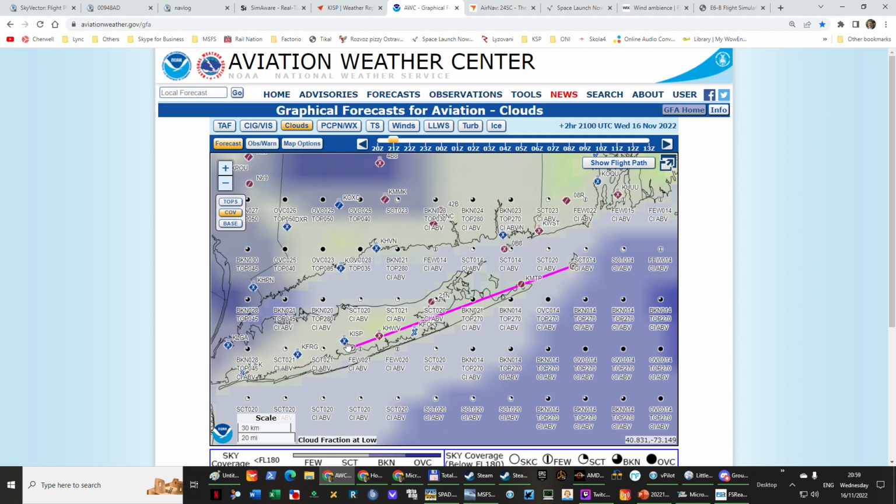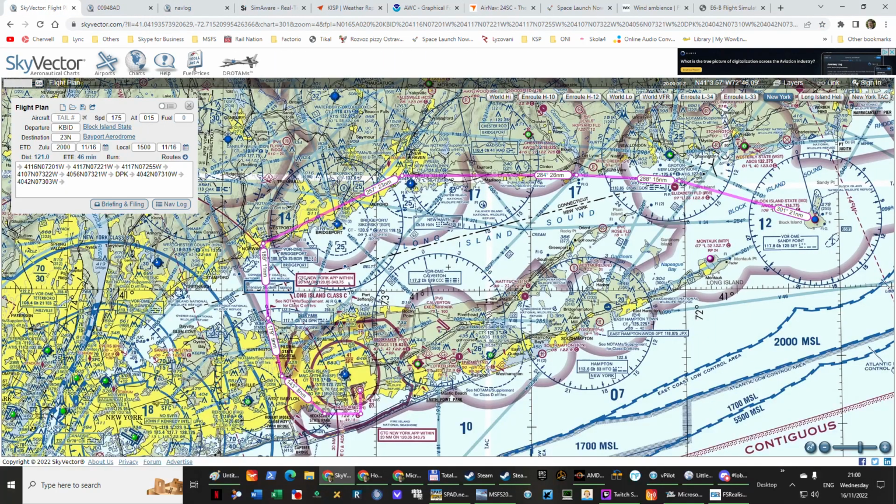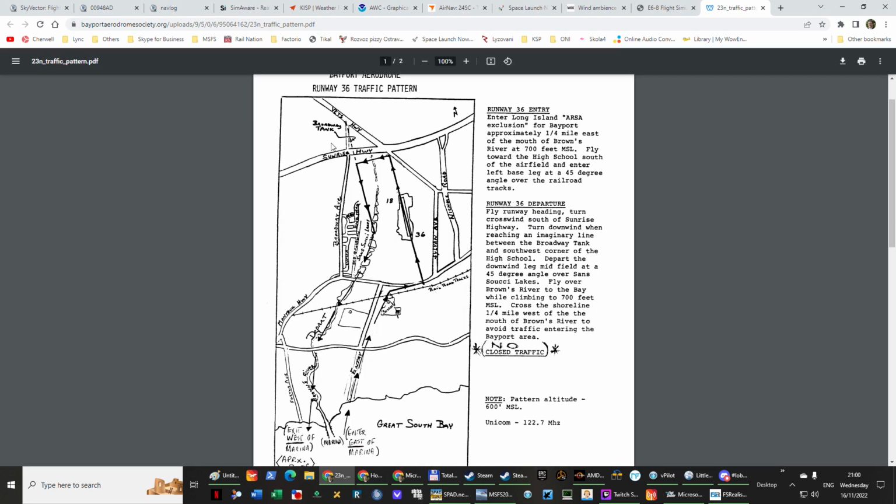We have pretty strong winds predicted at Bayport. It has a runway 36, and the winds that are predicted are like 310, 300, and the prediction is like 12 knots, gusting 26. So the actual wind might be more than I would be comfortable with at landing. In that case, I plan to divert to this very nearby airport, which is Long Island MacArthur, and land there. There is a nice procedure for the Bayport Aerodrome, how to land.